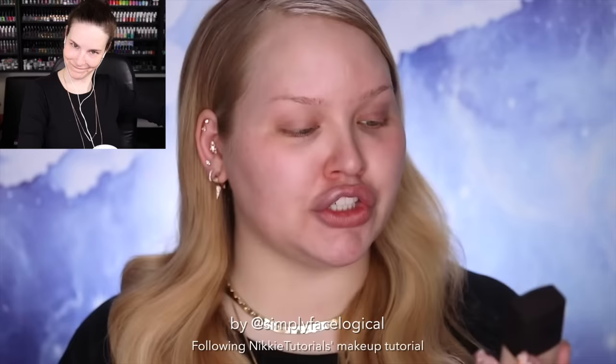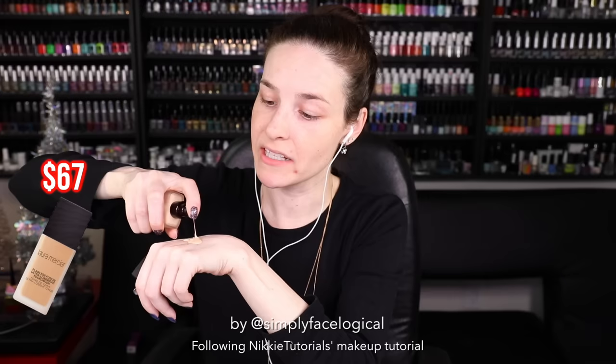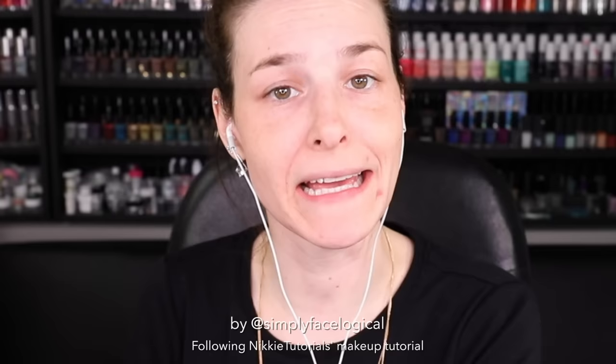Foundation today, I'm using Laura Mercier Flawless Fusion Ultra Long Wear Foundation. Yes, I bought the exact same foundation, shade number and all, because I'm not interested in matching my skin, okay? I want to look exactly like Nikki.